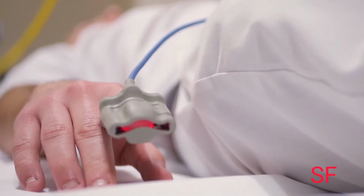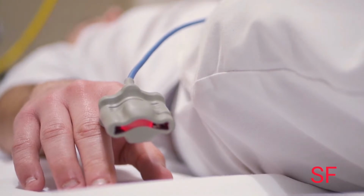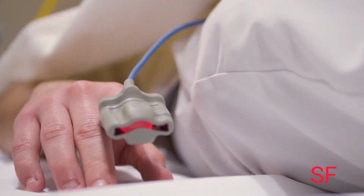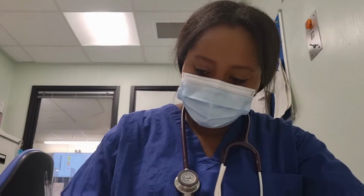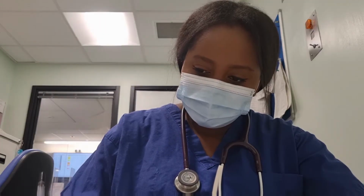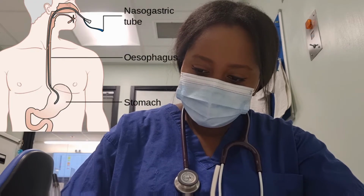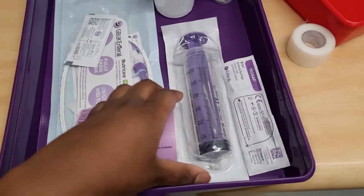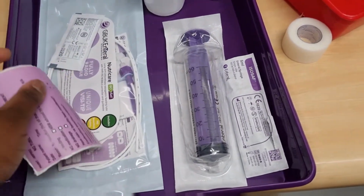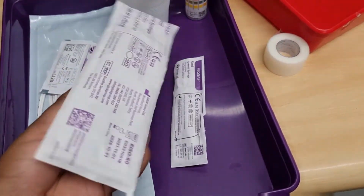Another example is an older gentleman with worsening dysphagia. He's already had a discussion with our lovely dietitians, and he is in need of extra nutritional support, so he's going to require an NG tube to be inserted. This is a small tube that goes all the way down from the esophagus into the stomach, which allows us to give you food essentially. This is just an example of the things I'm going to need to successfully carry out this procedure.